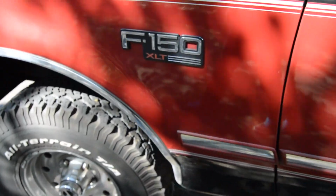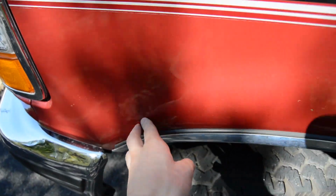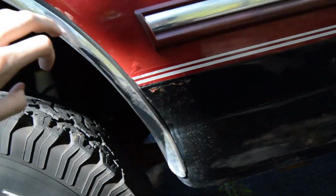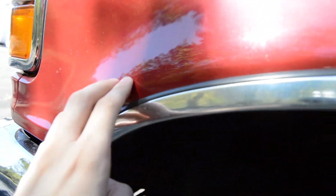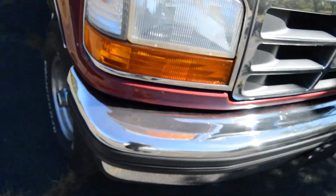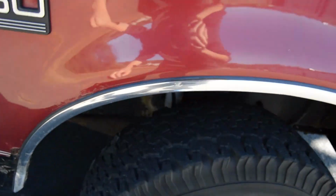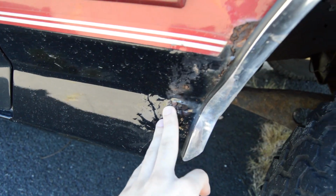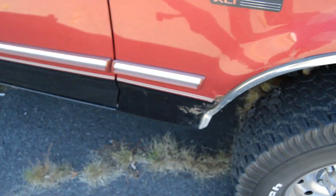Another spot where rust is common is around these fenders here and then down here. It's a lot worse down here, but it is starting to bubble through here just a little bit, but it's not too bad. None of the bumpers are rusted. The bumpers are all pretty good. As you guys see, there's a little bit of it bubbling out here. Not too bad. And then there's again down on this fender here. So that's honestly not that bad.